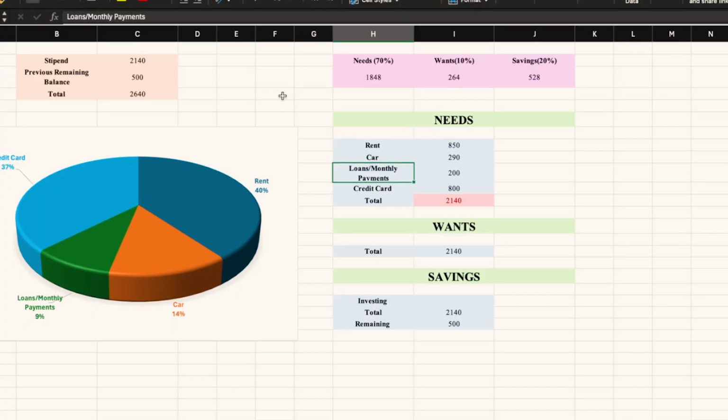The other thing you can see on the screen is this red box. As soon as my needs go above this 70% threshold, which is 1848, it says that I went a bit overboard this month and I need to live under the belt next month so that I can clear any extra dues and payments that I couldn't clear this month. The other one is ones. For the ones, it's pretty much empty because I did not purchase any sneakers or anything this month. Nothing for ones in this section.